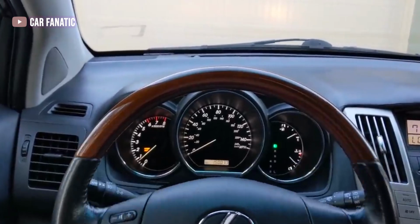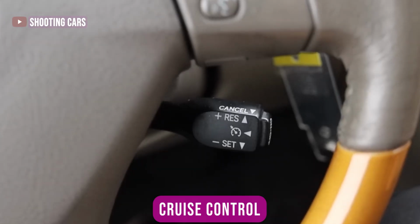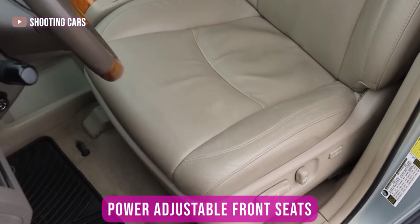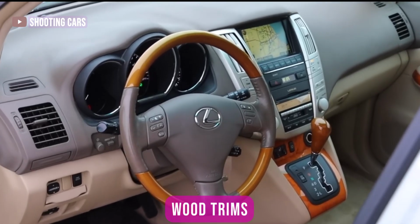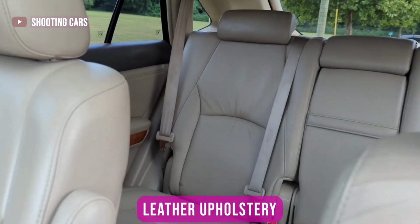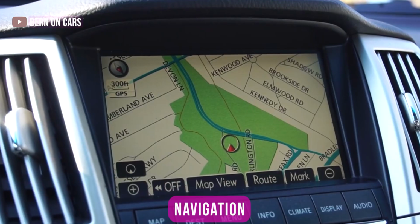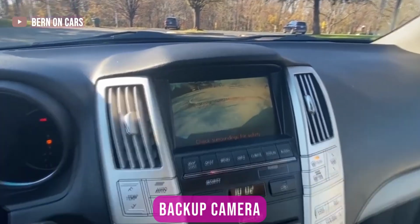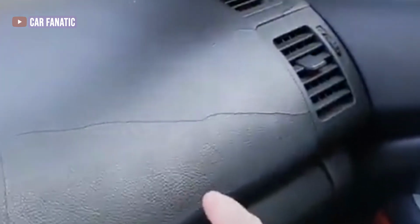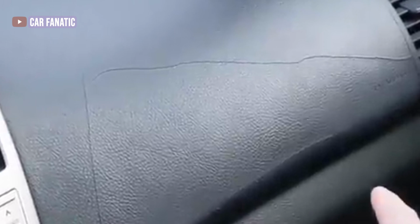Standard features in the RX include automatic climate control, an 8-speaker sound system, cruise control, automatic headlights, 10-way power adjustment and 2-way lumbar support for both front seats, genuine wood insert for the steering wheel and shift knob, leather upholstery, power tilt and telescoping steering wheel, adaptive headlights, a DVD-based navigation system with voice control, Bluetooth, backup camera, and lots more. But just like most Toyota models, the RX 350 is also notorious for having cracked dashboards. Take notes.